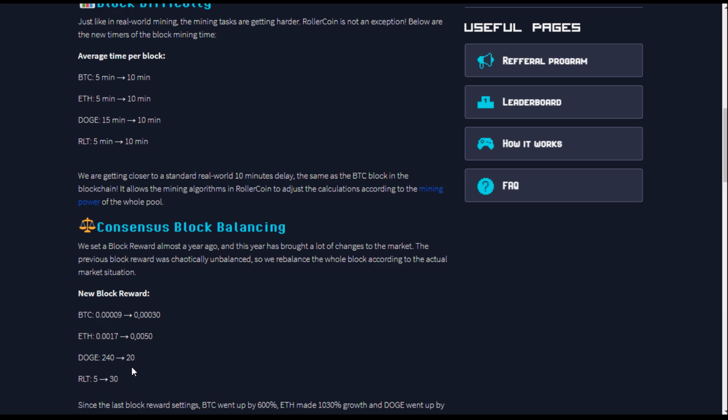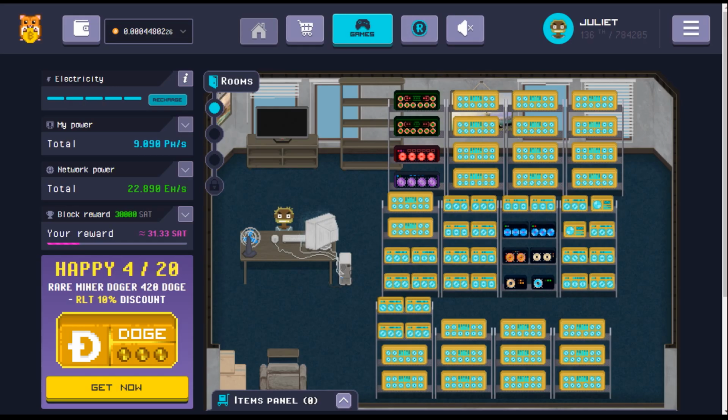For those of you trying to boost your accounts and purchase miners from the shop, RLT block size has gone from 5 RLT per block up to 30 RLT per block. Which means, how I see it, is that it makes mining RLT a much more interesting prospect. So basically, and this is something that I have done, now you can see we're in my account.